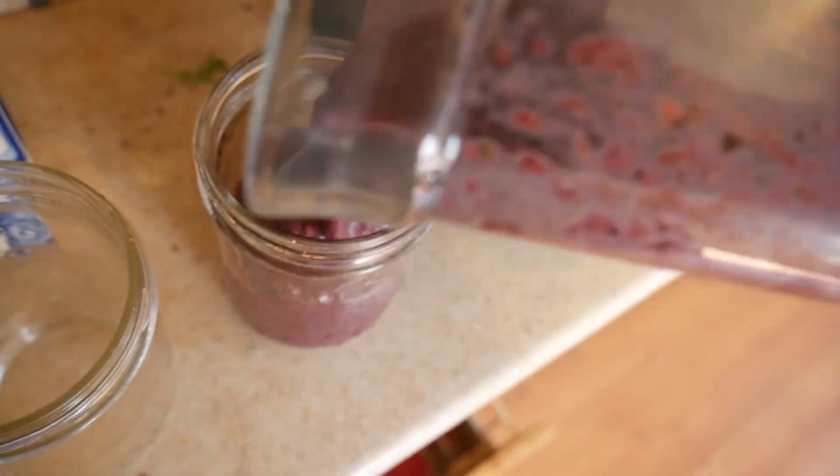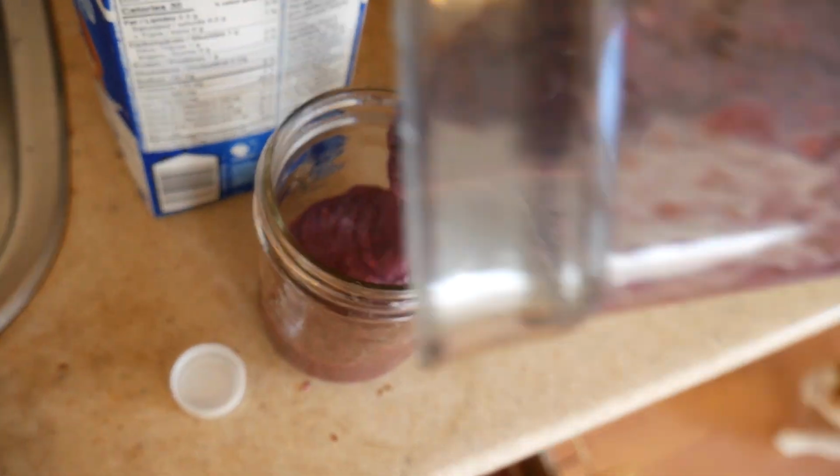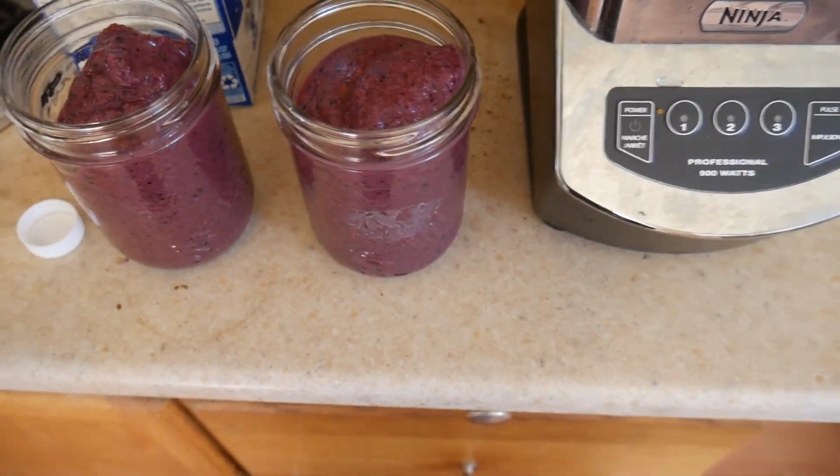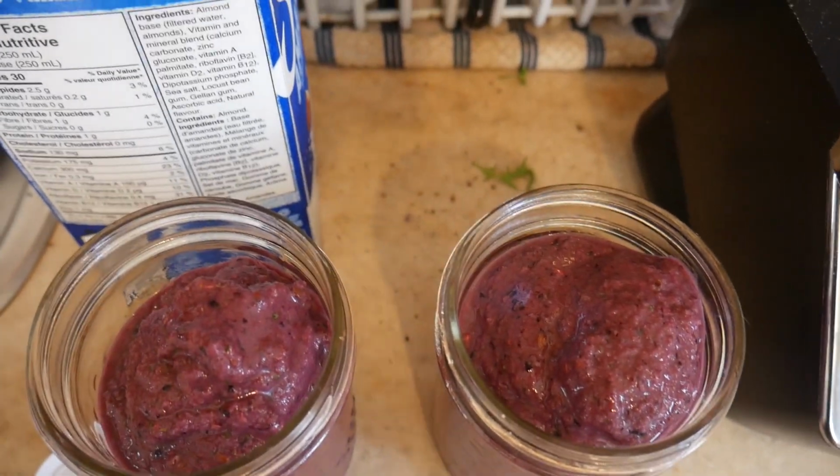I'm just going to pour this in here into the mason jars. Usually a smoothie will make about 2 full mason jars, which is 2 servings. And as you guys can see, I didn't really use a lot of ingredients. So even though some of these things might be a little bit expensive to buy at first, they make a lot of smoothies, especially if you don't waste them. And then you can just pop the lid on and toss them in the fridge, and they'll last for up to 24 hours if you want to keep them.